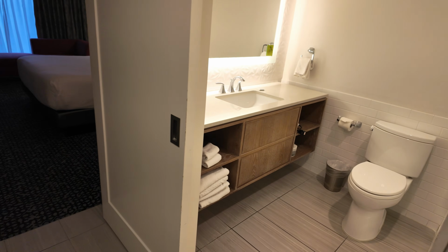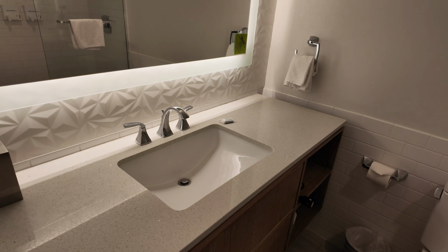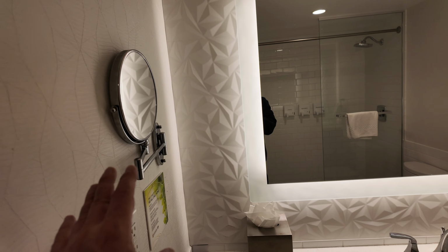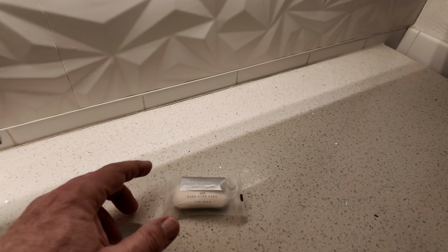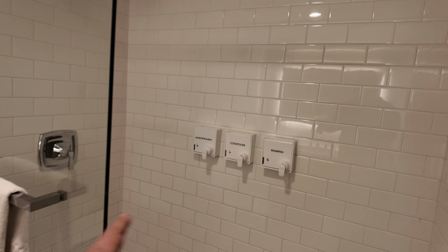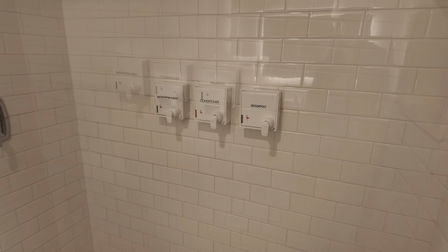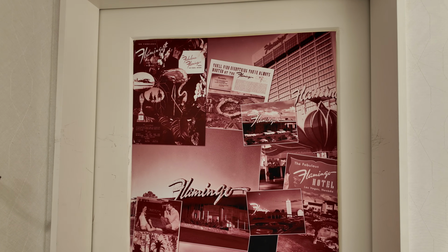As you come into the room, off to the right is the bathroom. Got a nice countertop here, single sink, large mirror right here. They do have a vanity mirror here on the wall. Facial tissue. Their flavor for the soap is called Nourishing White Tea Coconut Cleansing Bar. Nice size walk-in shower. We have the body wash, conditioner, and shampoo across the wall there. Something else nice, if you bring your own toiletries with you, you can put them right here. Behind the door here, they have vintage photos of the Flamingo.